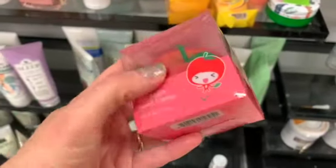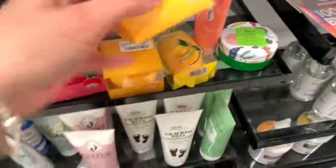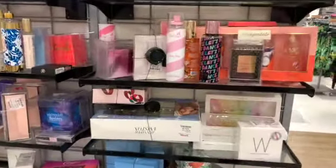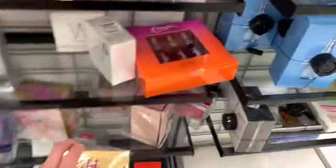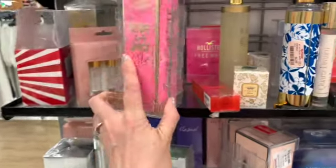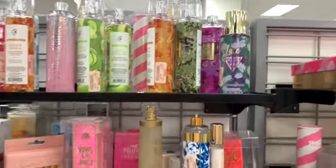You guys remember a few years ago, Dollar Tree had all the dupes for these? They had all the little fruit containers with the lotions inside. We have a bunch of serums. Gift sets. Pink Friday by Nicki Minaj, that's $14.99. Viva Juicy La Fleur is, I think, $24.99. We have some Guess fragrance mist.